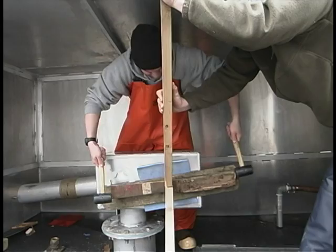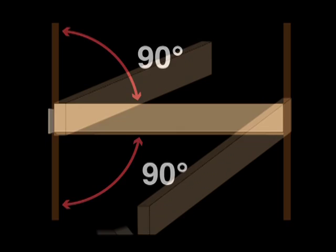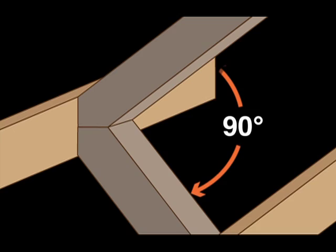Measure the distance between the repair and a strong point for the shoring material. Cut it a half inch short to make room for the wedges. The angle of the shore to the repair should be as close to 90 degrees as possible for maximum strength. If two shores are used, the angle between the two shores should be no more than 90 degrees.